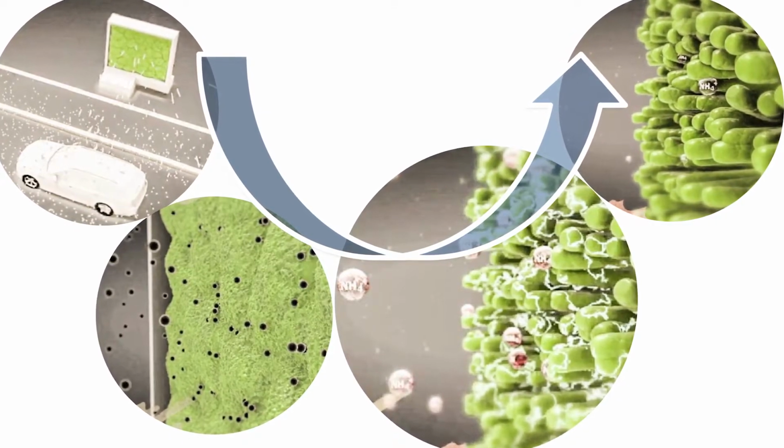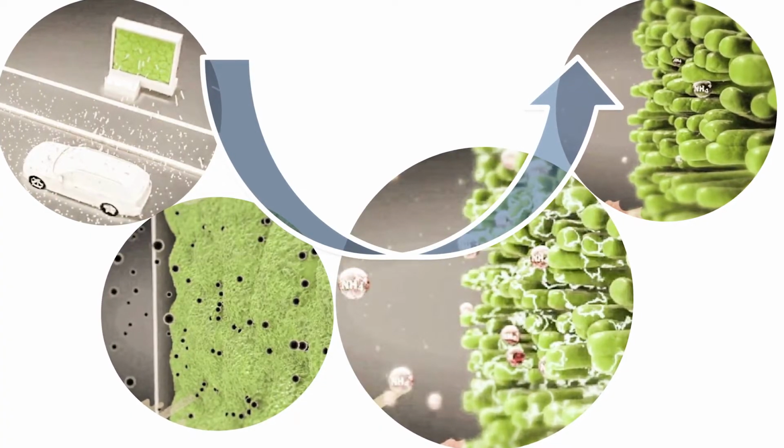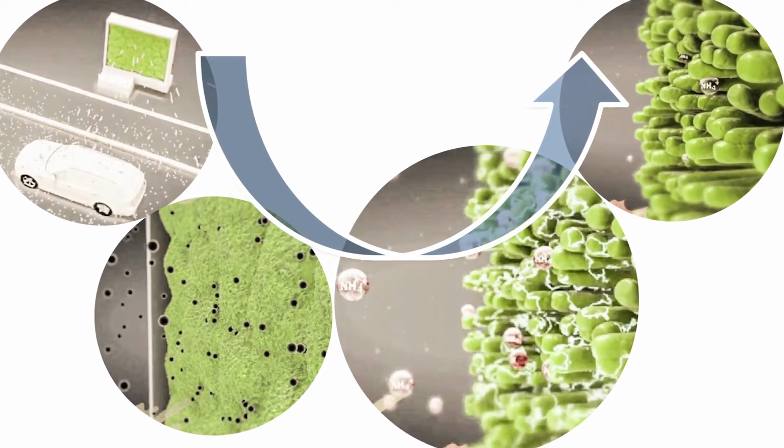The emissions from cars are charged positively. And you can see in the big picture the surface of the moss has this fractal structure and a huge surface. And this is charged negatively. So the moss surface attracts the pollutants and converts them into biomass.